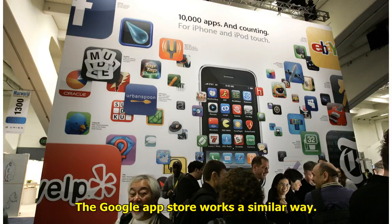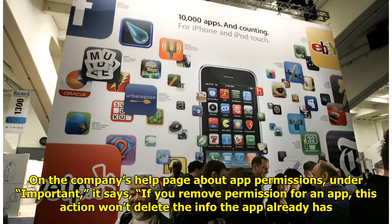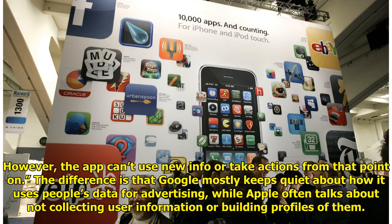The Google app store works in a similar way. On the company's help page about app permissions, under "Important," it says, "If you remove permission for an app, this action won't delete the info the app already has. However, the app can't use new info or take actions from that point on." The difference is that Google mostly keeps quiet about how it uses people's data for advertising, while Apple often talks about not collecting user information or building profiles of them.